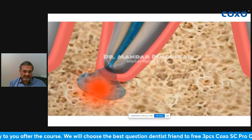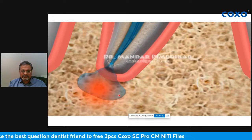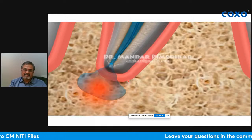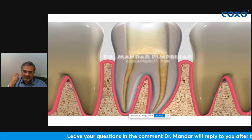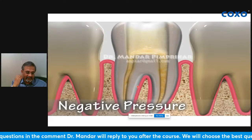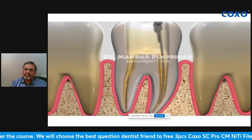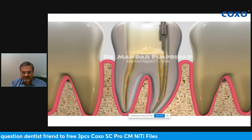And this push is precisely what we do not want, and there is quite a chance of it when you are using syringe and needle irrigation placed close to the working length or very close to the terminus. Because everybody's pressure application is different, there is no standardization, there is no control over the flow. And that is why negative pressure. Negative pressure is not new to us. It was already there, but it was a manual system. Now this CRCC is an automated irrigation and evacuation.